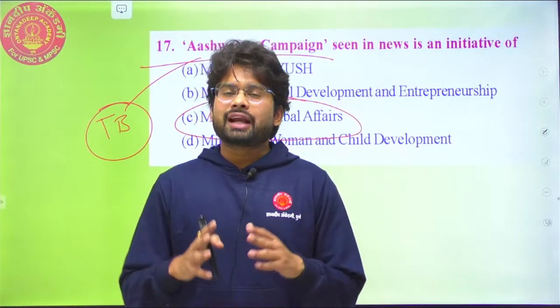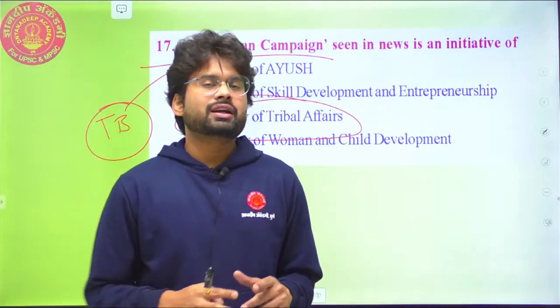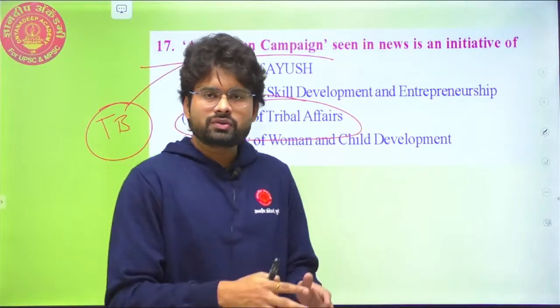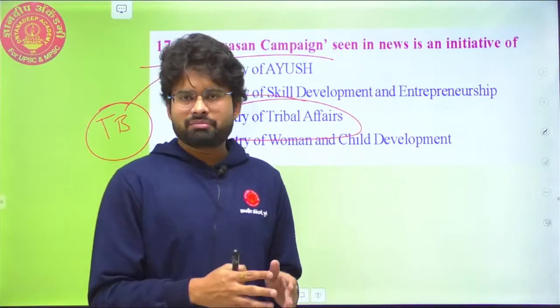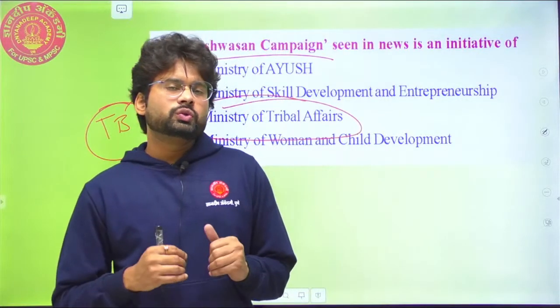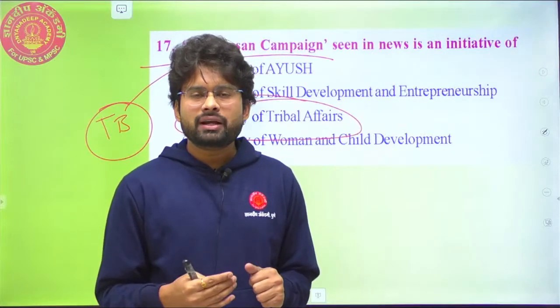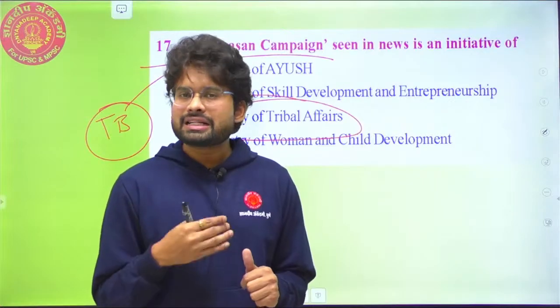And in the tribal areas particularly, the tribals are not aware about the disease, they are not aware about the diagnosis, they are not aware about the treatment, etc. And that's why the campaign aims to make them aware about TB as a disease, its diagnosis, its treatment, its medical facilities, etc.